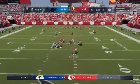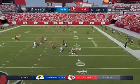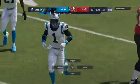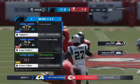Back to throw now on 1st down. Pressure applied, and he's going to be taken down. They sack him back at the 33-yard line. Big loss on the play.